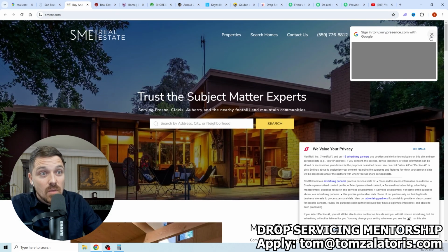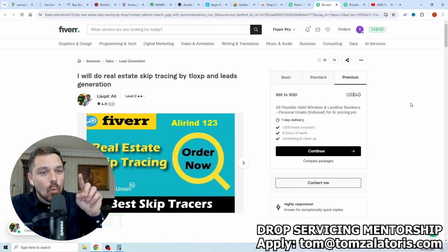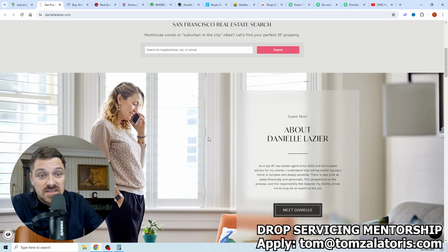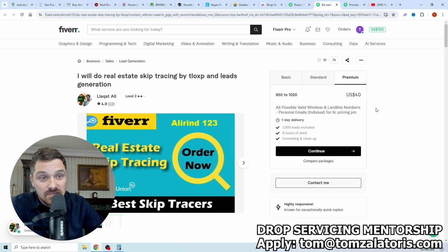Most of these real estate agencies are going to pay $400 to get 1,000 motivated sellers. Most of these agencies will, because just one house that they can sell is worth tens of thousands of dollars in commissions for them, okay? Especially agencies like this, where Danielle is pretty much working as a trusted advisor for clients directly. She's not in some agency. It seems like this is her own business. So if she spends $400 and gets just one motivated buyer or seller, she's going to make a 100x return on your service of just $400.